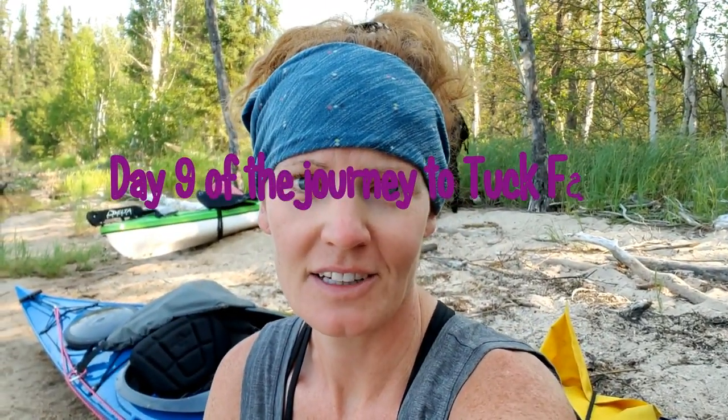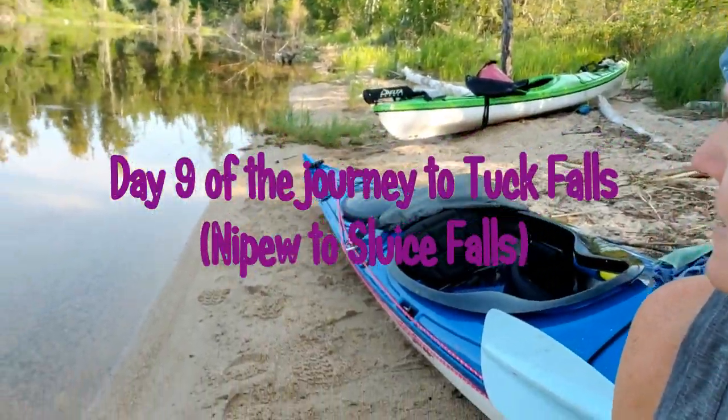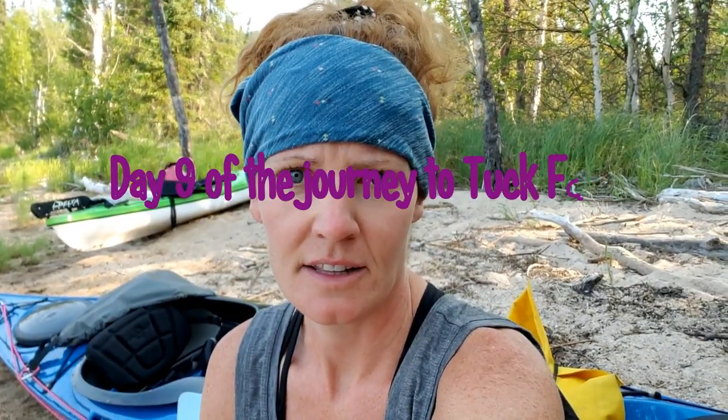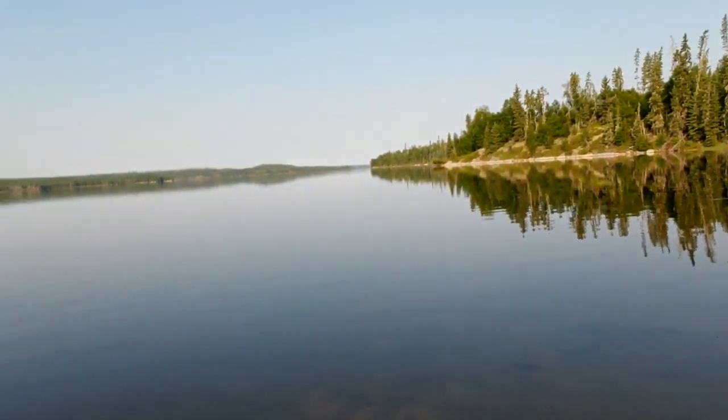Beautiful morning on Nipew Lake, having my coffee. It has this little beach. The water levels are still high this year again, so the beach is not huge, but it's beautiful for walking out. I went for a swim last night, and no weeds or anything like that, so that's really nice. And just the calm, gorgeous water this morning.